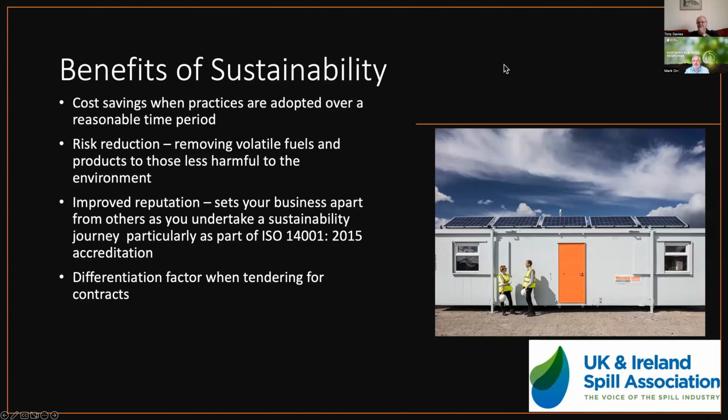Now, the benefits of sustainability. Well, cost savings can be achieved when you work more sustainably and when you integrate it into the way that your business or your company or your division within your company works. You've got to invest some upfront effort in organizing your management systems and your working practices and your procurement practices to start achieving these cost savings. But as you start to deliver them, you will see a benefit over time. And actually, it's not a long time that you have to wait to see these benefits being achieved.